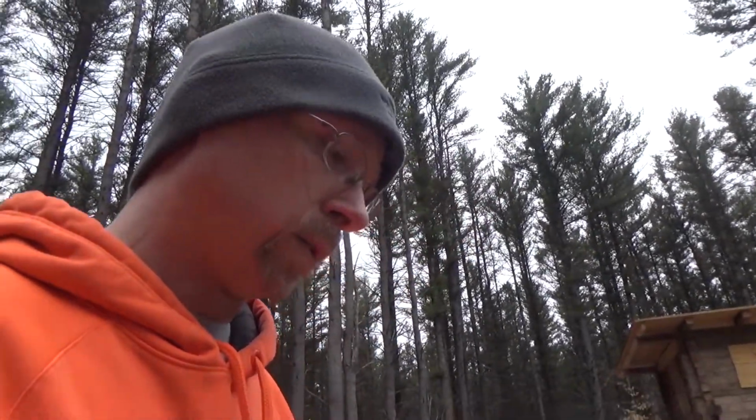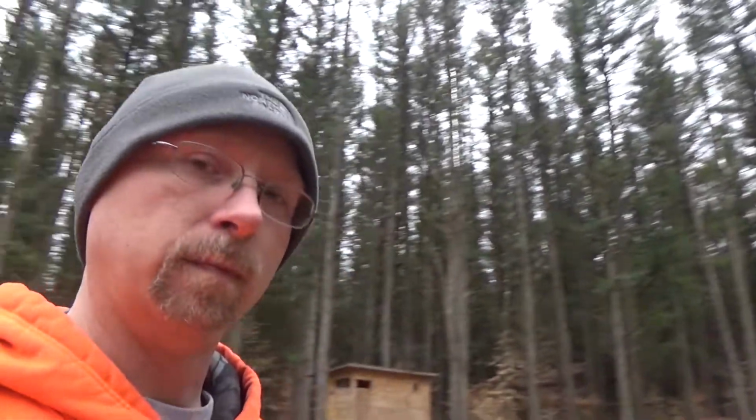We got the well working, so we've been able to use the water here. And Dana and I did a little cleaning in the back of the outhouse over there.